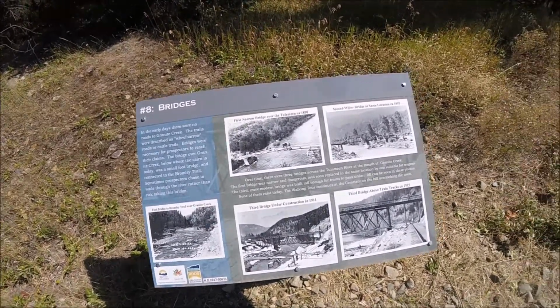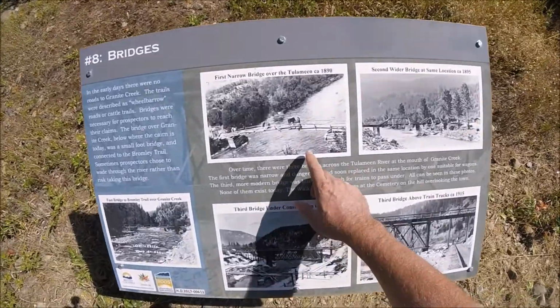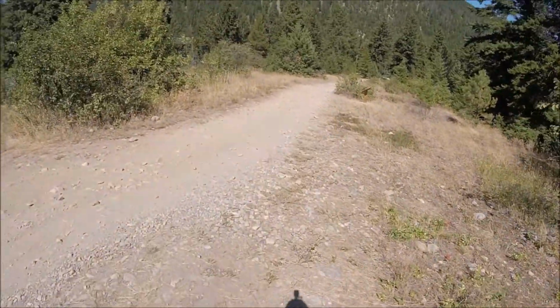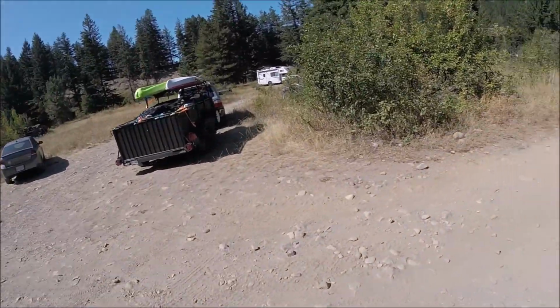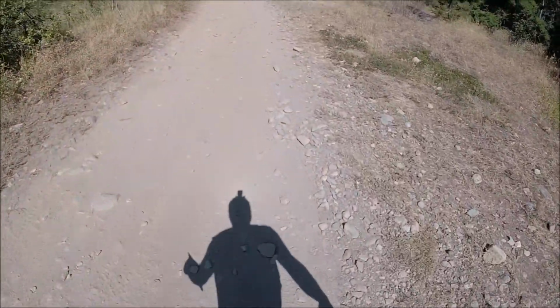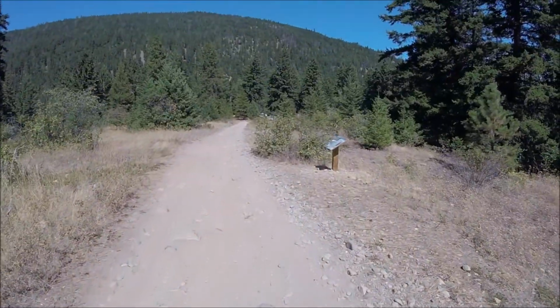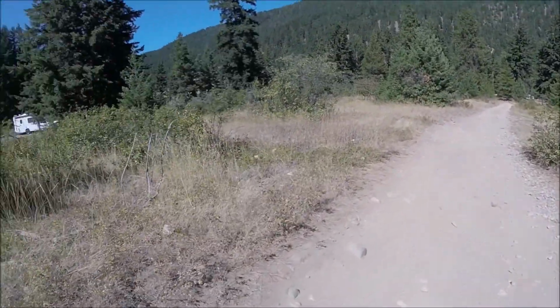Prospectors claims. Pretty cool. Okay, I'm just going to walk a little bit around here because I'm looking for an area to pan gold around this area. Free panning, recreational panning. So just trying to determine where it is.